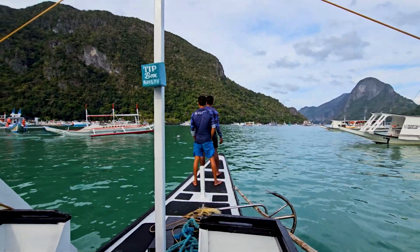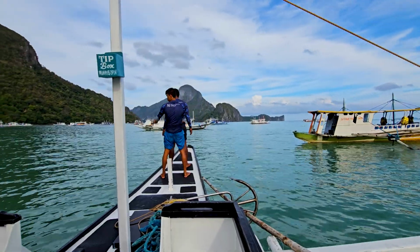I literally thought we were going on a speedboat. I mean, it does have a motor, but it is very much a traditional style boat. So I was a little surprised at that. But it's really cute though. So we are currently making our way out of the bay. It wasn't actually that easy. We had to go in and out of all the boats. It's almost like doing slalom through all the boats.